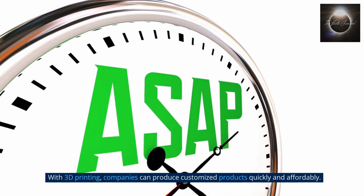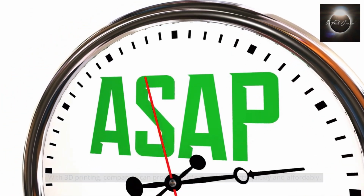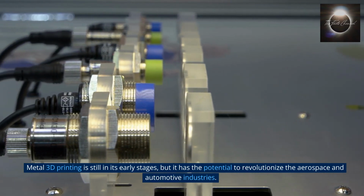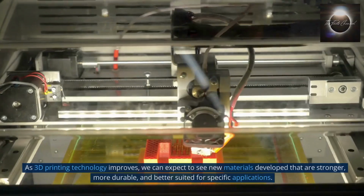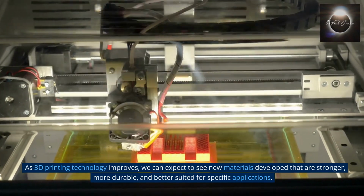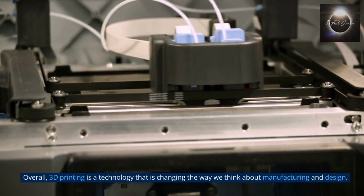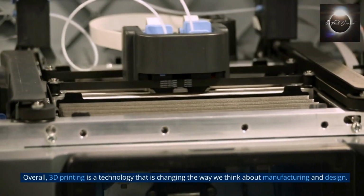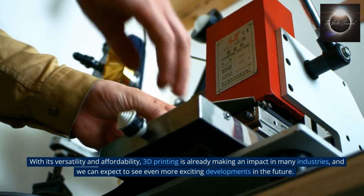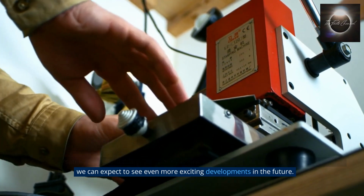With 3D printing, companies can produce customized products quickly and affordably. Metal 3D printing is still in its early stages, but it has the potential to revolutionize the aerospace and automotive industries. As 3D printing technology improves, we can expect to see new materials developed that are stronger, more durable, and better suited for specific applications. Overall, 3D printing is a technology that is changing the way we think about manufacturing and design. With its versatility and affordability, 3D printing is already making an impact in many industries, and we can expect to see even more exciting developments in the future.